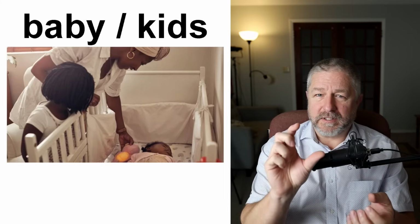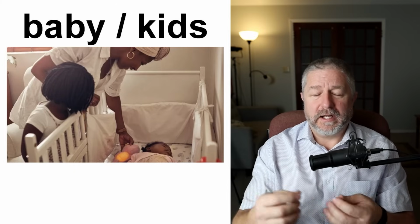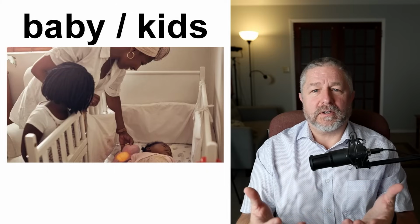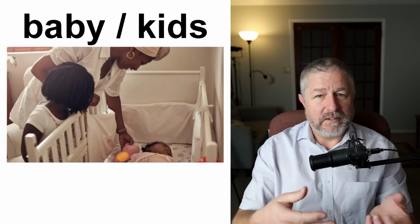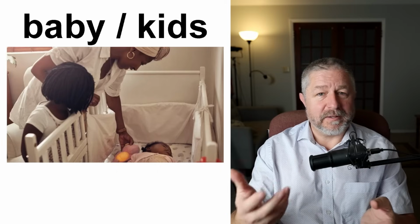So notice you can say check or check on. It means you just want to make sure that everything is okay. You want to make sure the baby is sleeping well. So you go check on the baby or check the baby.